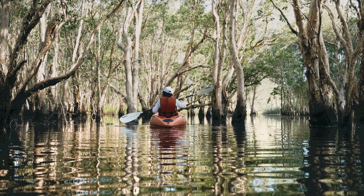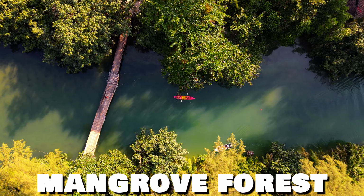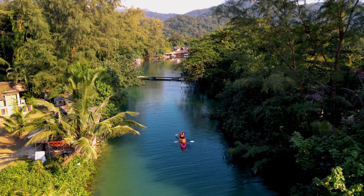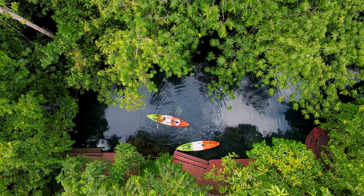But one of the most unique experiences on the Krabi mainland will take you to the mangrove forests. And the best way to explore these areas is by renting a kayak. You can do this on your own or through a guided tour, which will take you through the mangroves, jungles, and rivers.